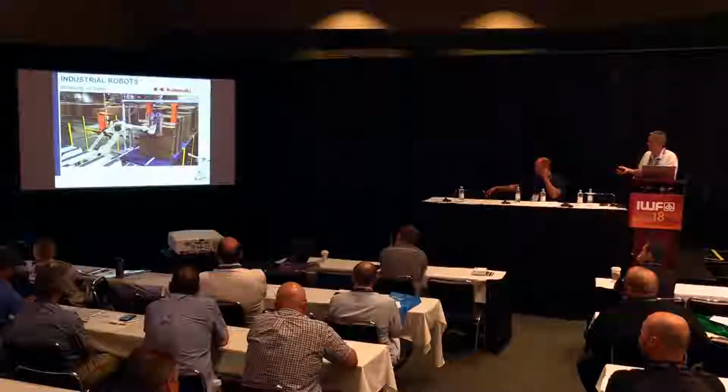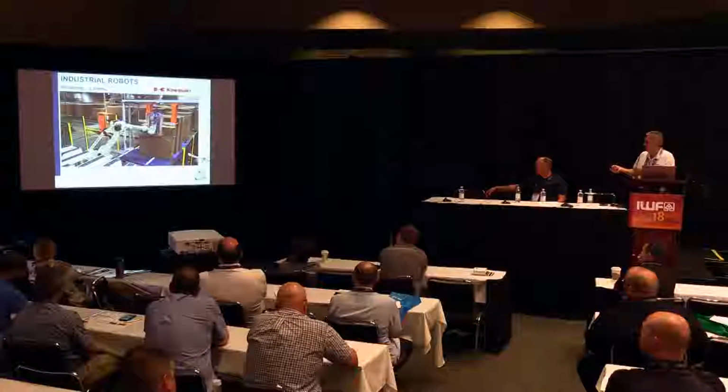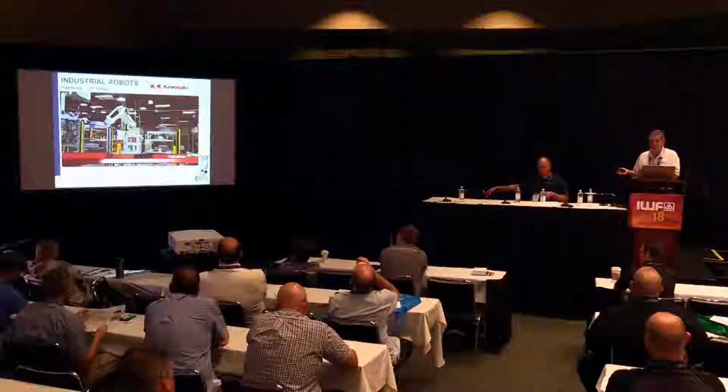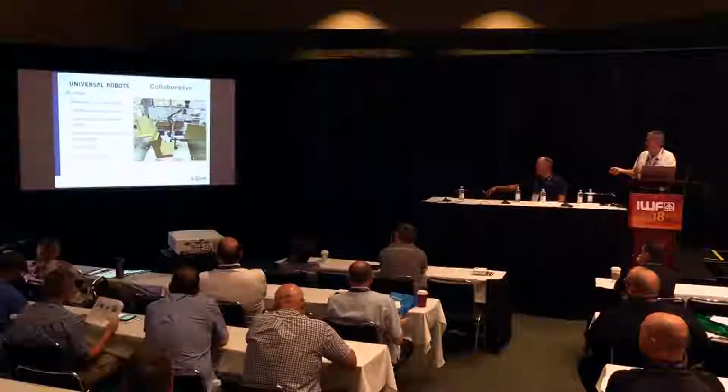Here's a robot that's managing parts for a machine. A palletizing robot, you see that a lot. Palletizing robots are typically five-axis robots. They don't have the sixth axis. I can't say that fast three times.